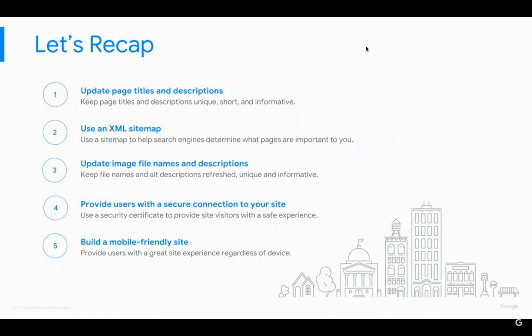If you already have one, that's great, but you can go in and check to make sure that it's still accurate and up to date. Incidentally, you can use Google Search Console to submit and to make updates to your sitemaps. As you add new images to your website, remember to give them descriptive file names. You can add alt text to make those images easier to find for search engines and easier to understand. Incidentally, any new images that you add can also be included in your sitemap.